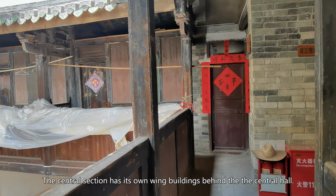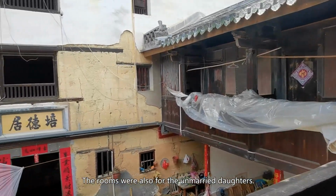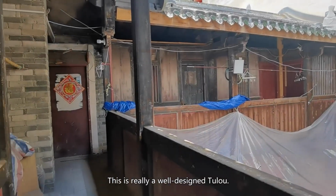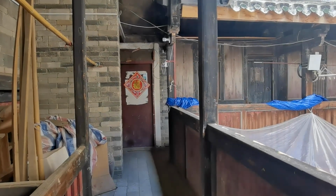The central section has its own wing buildings behind the central hall. The rooms were also for the unmarried daughters. This is really a well-designed Tulou. Each family member has his or her own place.